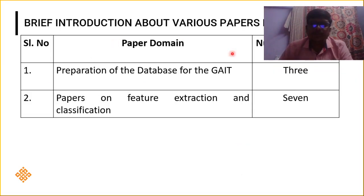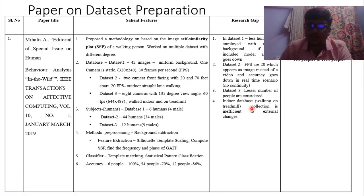So here, for explanation's sake, we are preparing a database for joint feature extraction and classification of around 7 papers. This is a paper which was referred in the year 2019. It has some features: it uses 3 different databases.